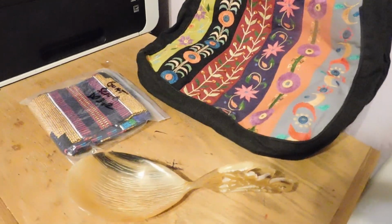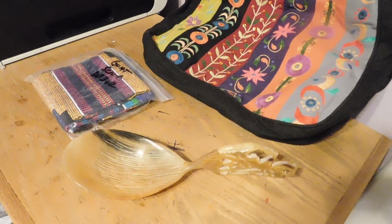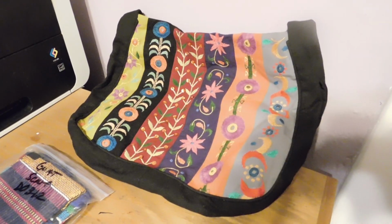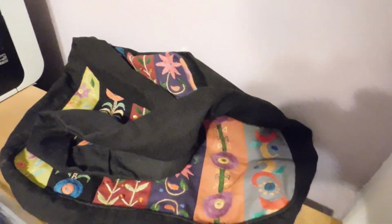Hi there. It is Tuesday night, and these are a few things that I'm wrapping up to ship tomorrow. We have this really pretty embroidered purse, almost a laptop bag size, with a short shoulder strap. It's really a pretty piece of embroidery, and that sold for $29.